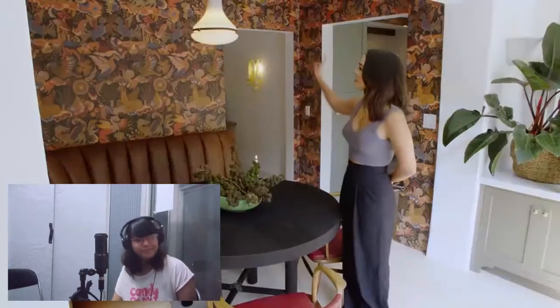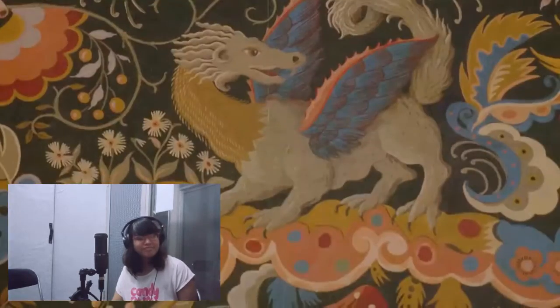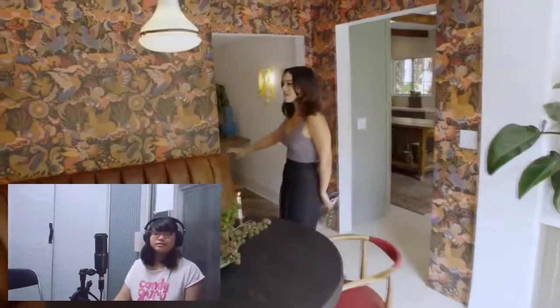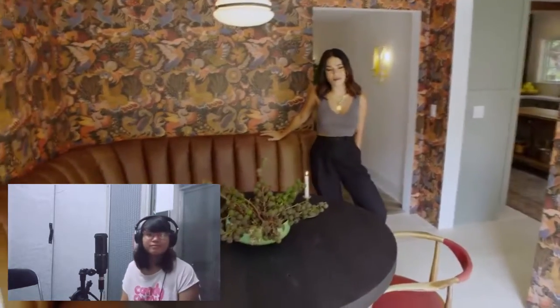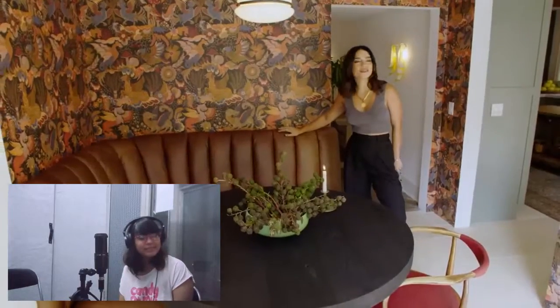My little breakfast nook that I'm very proud of. I got this wallpaper that I fell in love with from House of Hackney. There's like little mushrooms and dragons. I got this made after a restaurant that I'm obsessed with in New York called Maison Premier, and it just feels like you're in New Orleans in the 20s. I eat here when it's like one or two of my other friends, but we normally just end up dancing around the table. Ends up being a great dance floor.